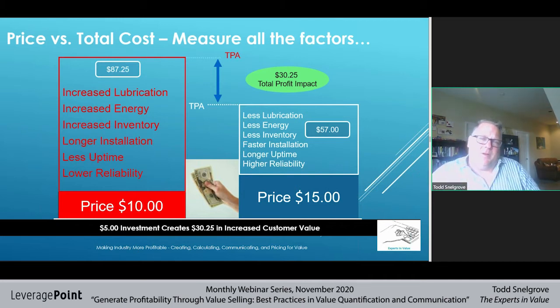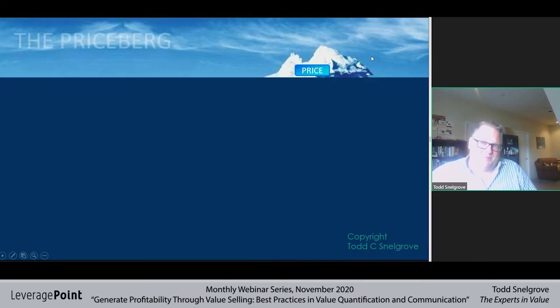What I find is what customers can come back with are questions such as, how would you calculate that? Where have you done that before? What numbers are you using? What happens if you don't hit that number? These are all closing questions. So again, putting the numbers to your value drivers as a starting point is very important.